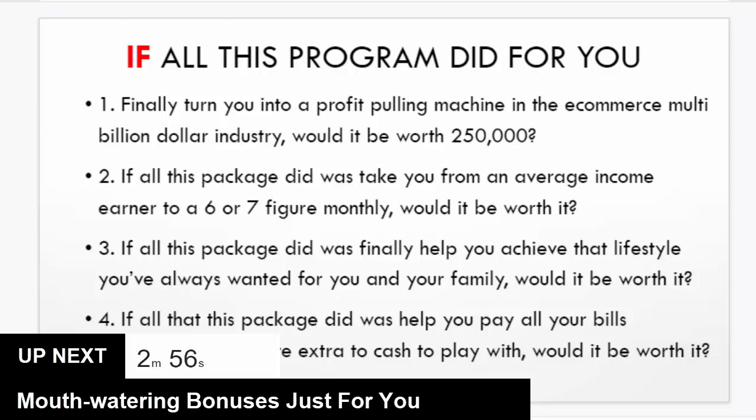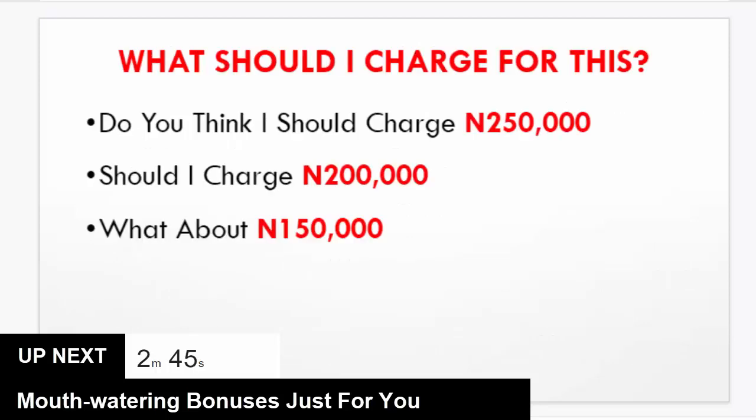If all that this package did was to help you pay all your bills comfortably and have extra cash to spare, to play around with, do you think it will be worth it? Listen, for most persons, it's worth even 10 times over. For me, I'm going to pay that over. If they tell me that I'm going to pay this to get double of my money, sure, it's going to be worth it, don't you think? All right, so what do you think I should charge for this? You think I should charge 250 or about 200 or about 150?